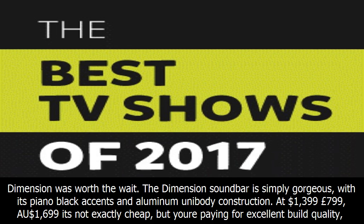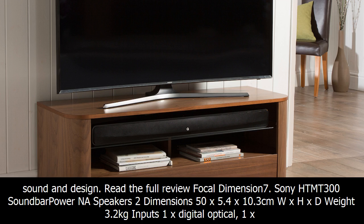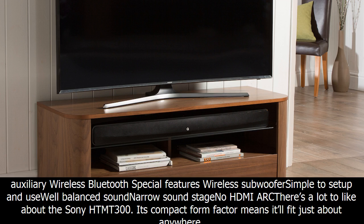Focal, most known for its excellent sounding speakers and the recently released Focal Listen headphones, is late to the soundbar space, but its Focal Dimension was worth the wait. The Dimension soundbar is simply gorgeous, with its piano black accents and aluminum unibody construction. At $1,399, £799, $1,699, it's not exactly cheap, but you're paying for excellent build quality, sound and design. Read the full review. Focal Dimension, number 7.